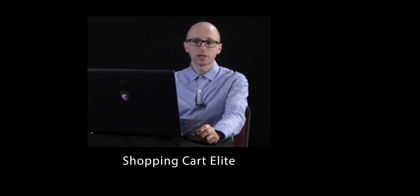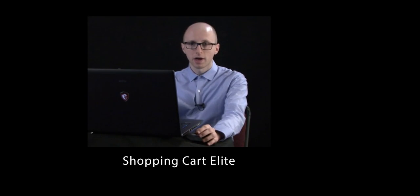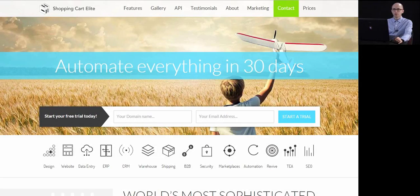So Shopping Cart Elite is basically one full solution that works with your ERP system and does all the e-commerce along with all the e-commerce marketing tools that you would need in one system. Before we jump into all the features that Shopping Cart Elite has, I'm going to just talk about the distinct features, what makes Shopping Cart Elite different from some of the competitors out there.